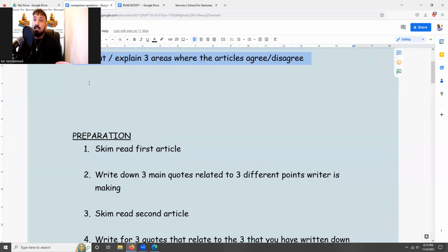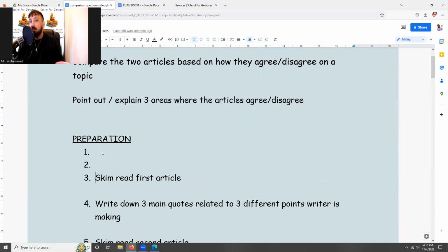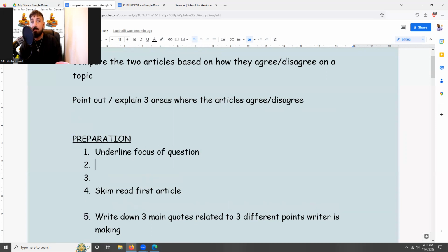All right. Now, how do you do the question itself? Here we go. I'm going to add one, which is underline. So make your first subheading: write steps, and then underneath that, write preparation. The process gets split up into two halves. One is preparation, where you're collecting the quotes and the information you need. And then the other is the steps itself, the writing part, the analysis part. Underline focus question. And then the next part is going to be underline agree or disagree.